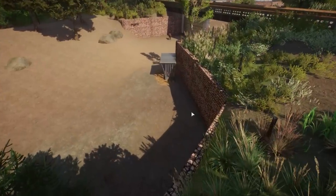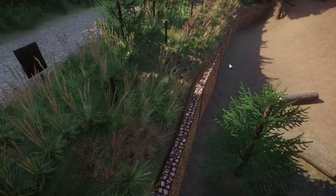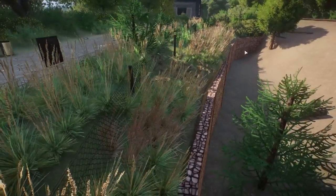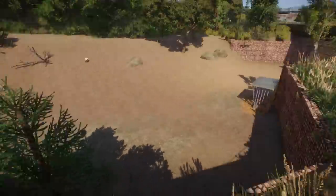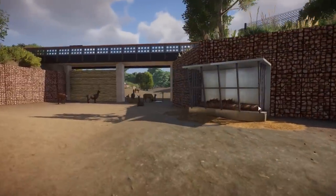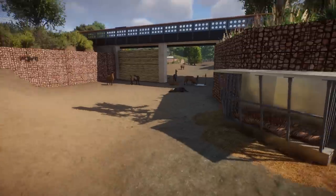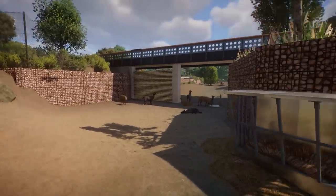Also, what is that? Oh my, I actually didn't realize. This is just the in-game fence. I barely use that one, but that works really well, actually. That looks really good. Oh, also, I really do love this thing for food. I really hope we get some kind of more realistic feeders and stuff in the future. That will be just so amazing.